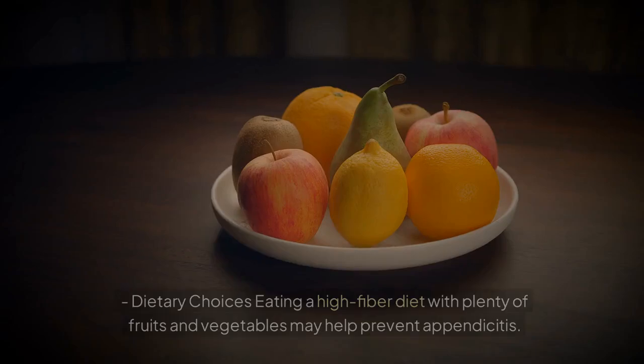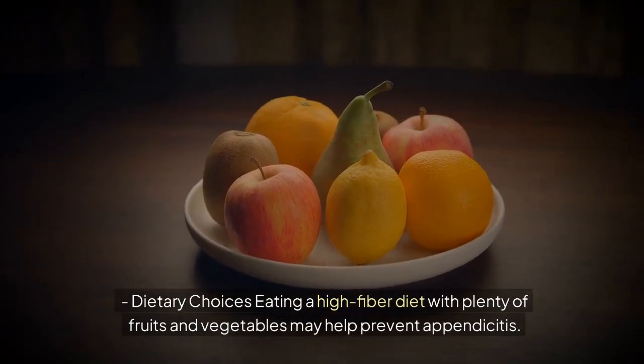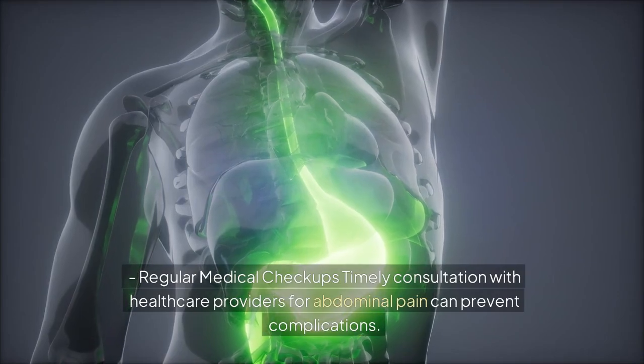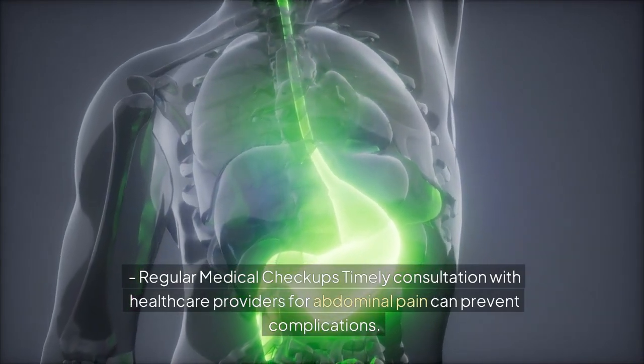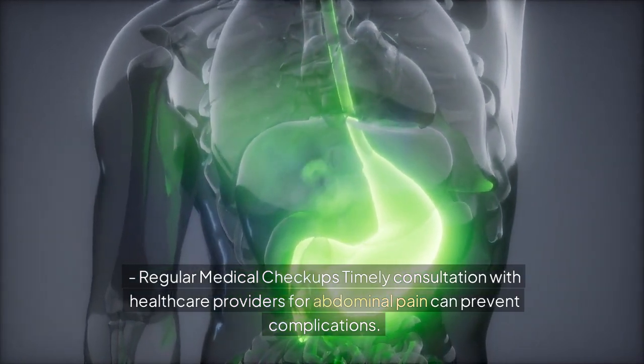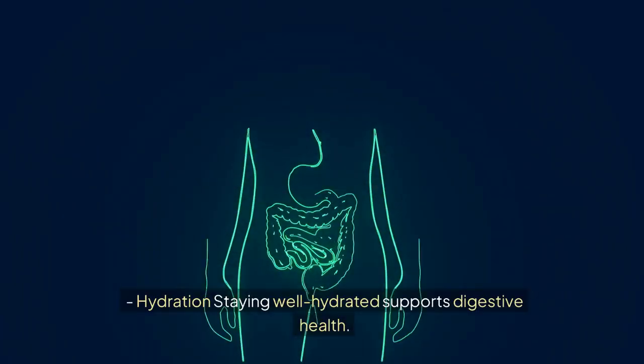Prevention: dietary choices, eating a high-fiber diet with plenty of fruits and vegetables may help prevent appendicitis. Regular medical checkups, timely consultation with healthcare providers for abdominal pain can prevent complications. Hydration: staying well hydrated supports digestive health.